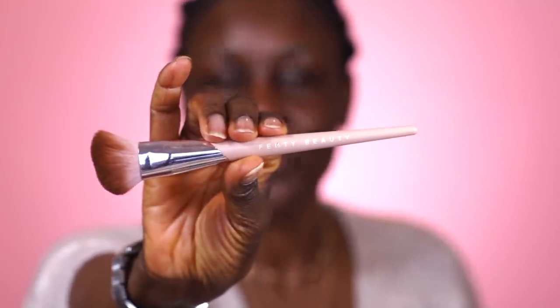The skin feels nice and tacky-esque. Okay, so I'm going to use Fenty Beauty. Voila. Fenty Beauty brush. And we're gonna go in. I just feel like I can use the brush and it will give me kind of the same effect. So I'm bringing a mirror close so you guys can see. And I'm just going to go in. Let's do one side first and see how that goes.